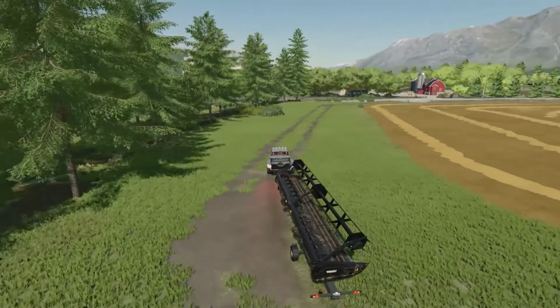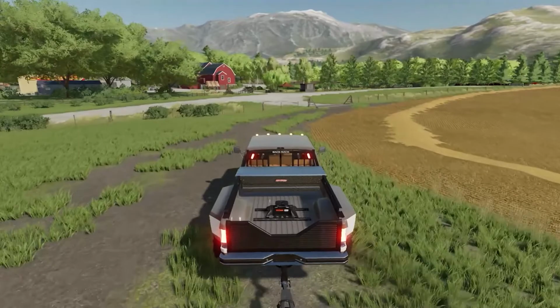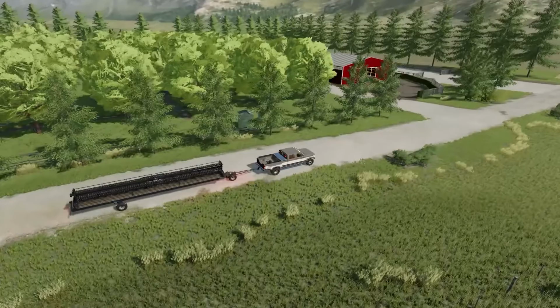Oh, and I forgot how nice this truck tows. Oh, I missed it so much. And it just looks so clean with the white wheels, the two-tone, the nice brown color, all the chicken lights. Oh yeah, boy. A little hung up on the header piece there, but we're good. Don't worry about it. And hey, this one's not as long as the John Deere one.